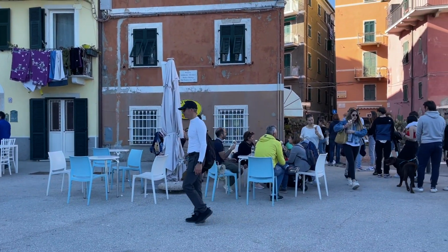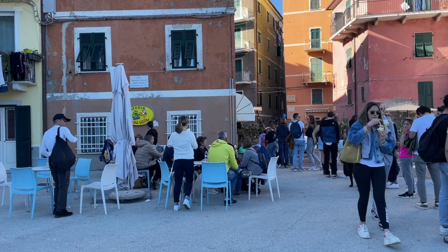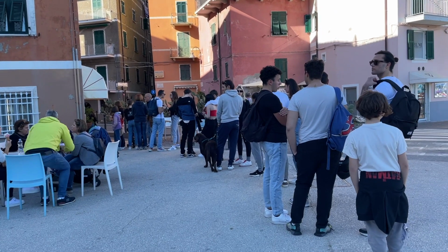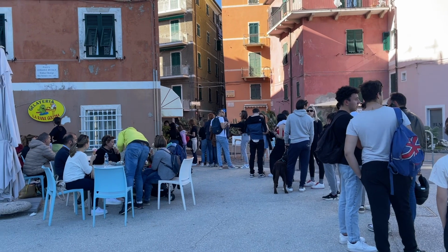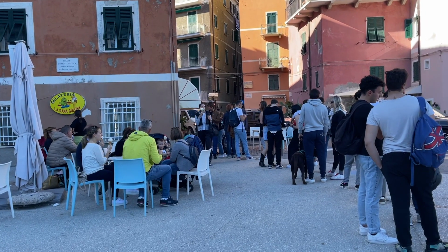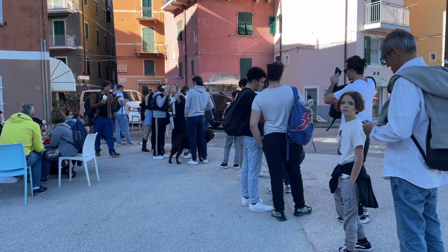Alright, so if you want to have an ice cream in San Terenzo, come to this gelateria, this ice cream shop. As you can see, there's a long line, which is a good sign. That must be because it's very, very good. It's called Gelateria La Rana Golosa. I will leave you all this information as well, where to find it, but we'll try it and tell you if it's worth it.